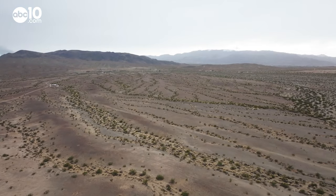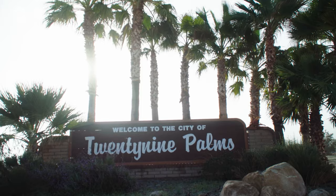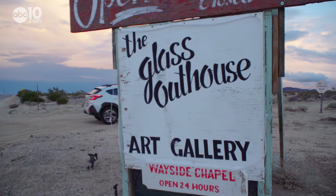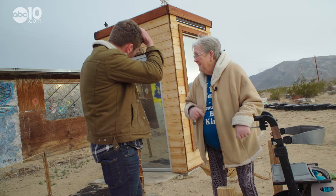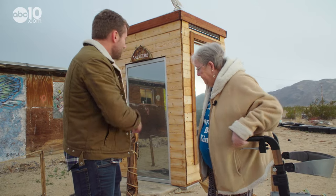Before driving into the vast deserts of Wonder Valley, California, I suggest using a bathroom in either Joshua Tree or 29 Palms. Because if you don't, there's really only one place to go. You're telling me these actually work? Yes, they have flushing toilets in them. Come here, I'll show you.